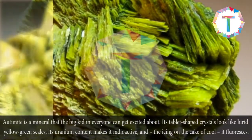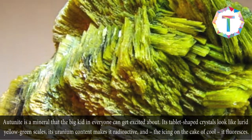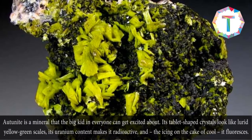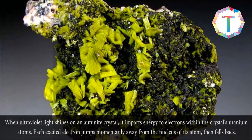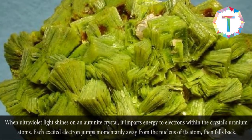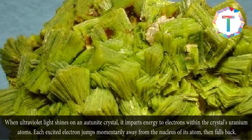Autunite is a mineral that a big kid and everyone can get excited about. Its tablet-shaped crystals look like lurid yellow-green skulls. Its uranium content makes it radioactive, and, the icing on the cake of cool, it fluoresces. When ultraviolet light shines on an autunite crystal, it imparts energy to electrons within the crystal's uranium atoms. An excited electron jumps momentarily away from the nucleus of its atom, then falls back.